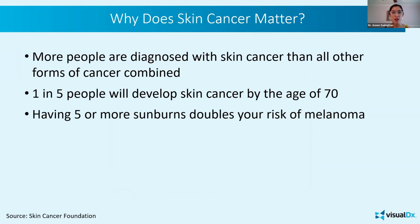So why does skin cancer matter? More people are diagnosed with skin cancer than all other forms of cancer combined. And that makes sense because the skin is the largest organ and it's on the outside of you. It is exposed to all forms of radiation, and you just have a lot more skin, so a lot of that is capable of turning into a cancer. One in 5 people will develop skin cancer by the age of 70. And having 5 or more sunburns doubles your risk of melanoma.